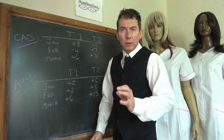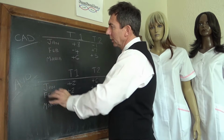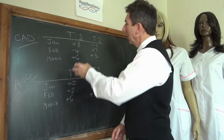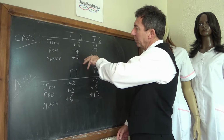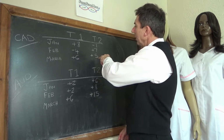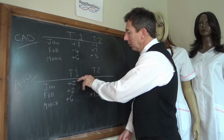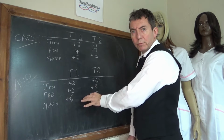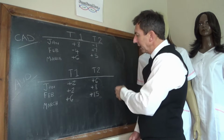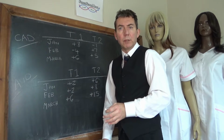Right, we're back. We've got the CAD and the AUD, the Canadian dollar, Australian dollar. CAD then. Tier 1 +8, -4, +6. So we've got a deterioration running into February, and now we're improving into March. Tier 2 -1, +7, +5. So the improvement is holding more or less steady in the Tier 2. AUD then. Tier 1 +2, +2, +6. Marked improvement for the Tier 1 in March. Tier 2 +6, +8, +15. We're gaining momentum in the Tier 2 as well for the AUD. Right, stop it there, last two coming up, and then we'll do some analysis.